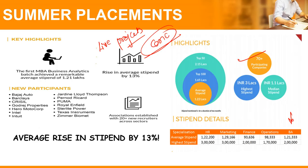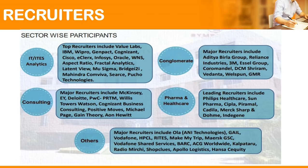Average rise in stipend by 13%. मेरे लिए तो I think this is not really promising, but ठीक है, it's a good number. 10% we can put it as a good number. Anyway, I don't think it's really rosy as such or something to be very happy about. Anyway, recruiters, yeah, it's very important.